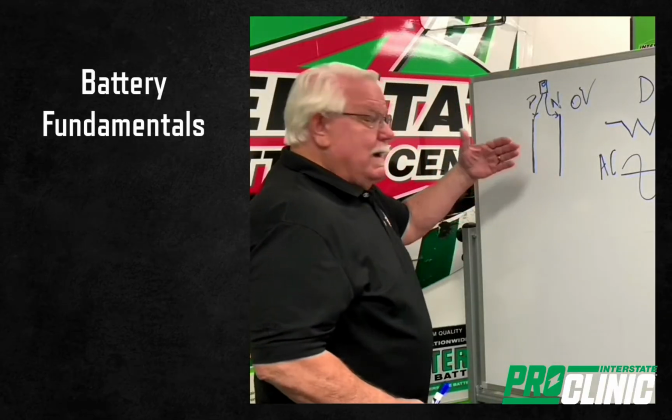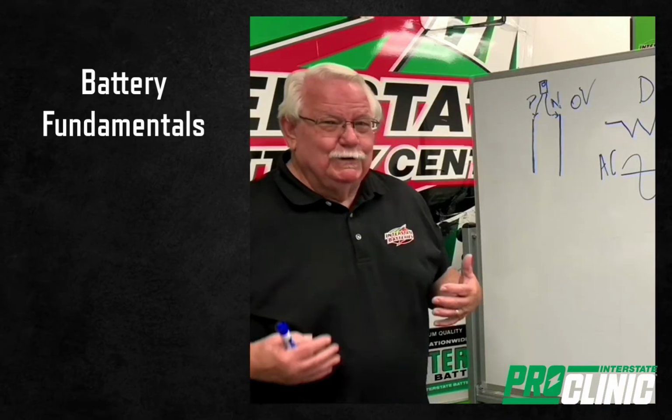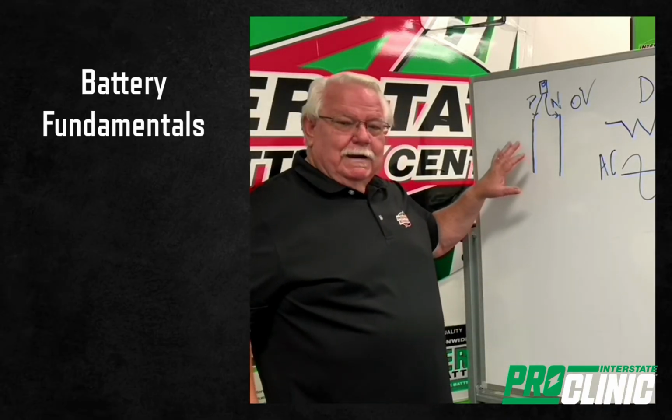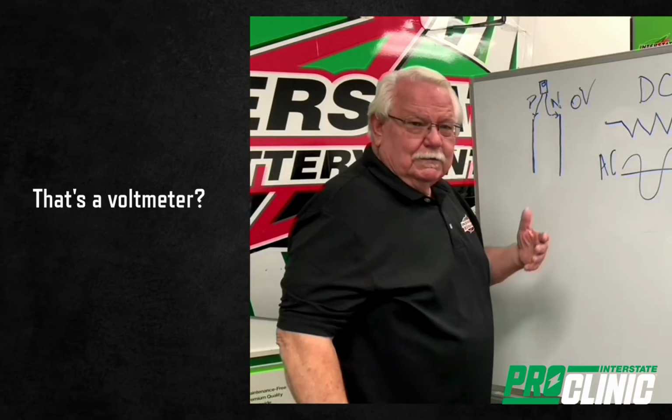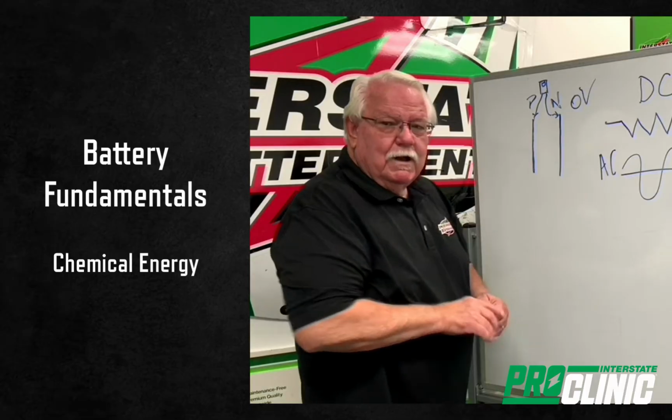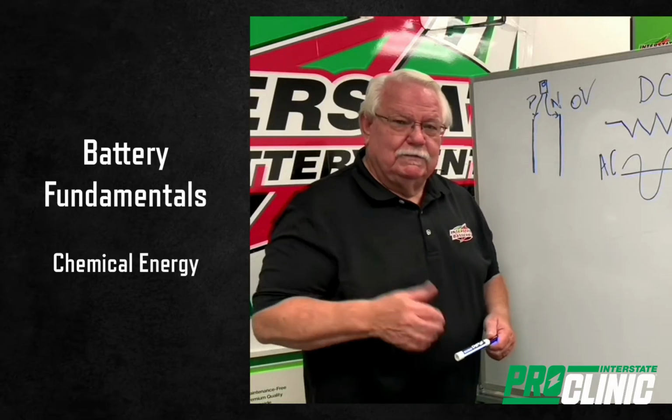We're going to talk about batteries, obviously. That's what we do. And so in doing that, we want to talk about batteries creating energy, even though it may not look like a good picture of that. But I've got that voltmeter connected to it. What do I get out of those 2 pieces of lead?